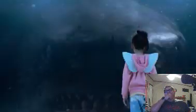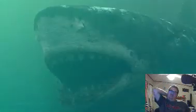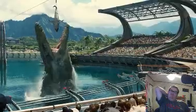This was the animal notorious for rushing whales down and biting their tails clean off. This scene here is entirely plausible in real life, given the resistance of these teeth and the power of this bite. So, how does InGen's Mosasaur compare?